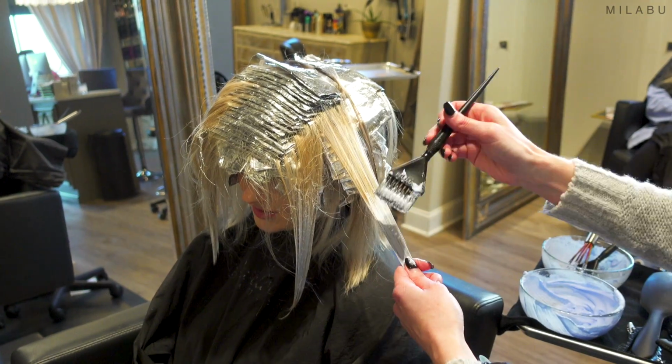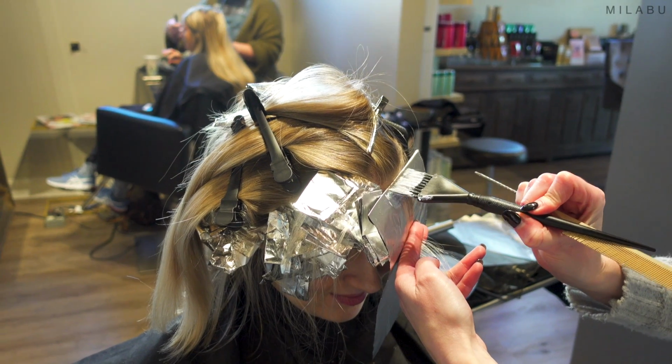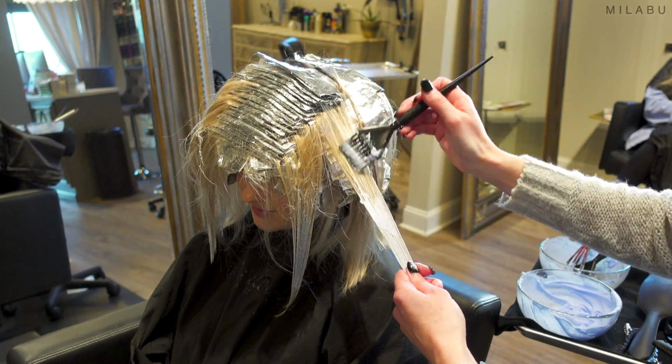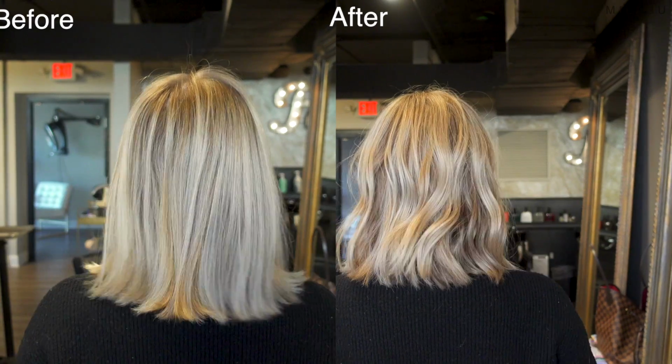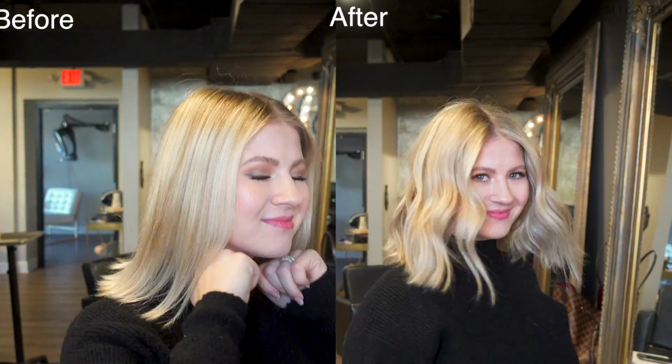So that's kind of what we did as well. So we did 3 different techniques today. We did a little bit on the bottom, we did the partial, and then she went in and hand painted several pieces in the front, and I think a couple in the back, to bring a little bit of a lighter tone, a little bit of brightness to the ends of my hair.